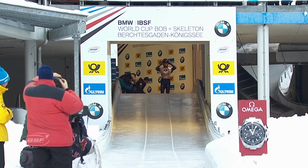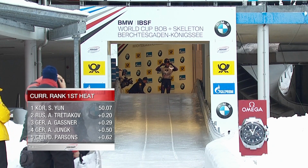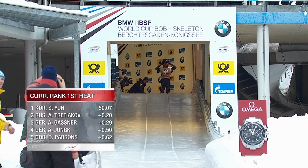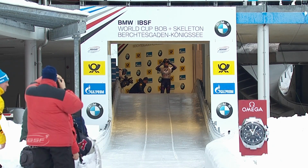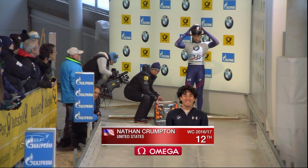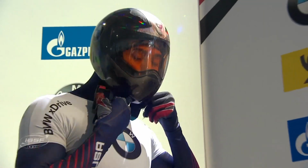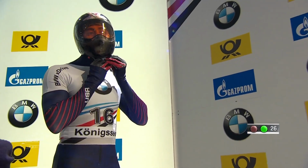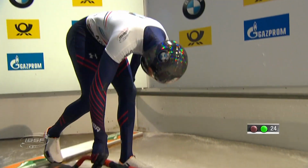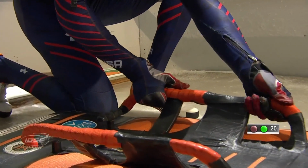Yesterday calling the race, today racing the race. Nathan Crumpton, the 31-year-old from the USA. Sun Bin Young is our race leader. We are halfway through the field. Nathan Crumpton, 18th in World Cup last year, 21st the year before. His only 2 World Cup races here. He did have a couple of races here in Europa Cup, though. So he's got 3 race weekends at the track before today.